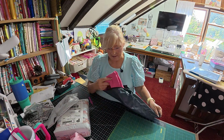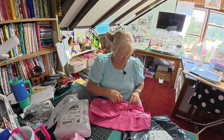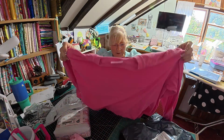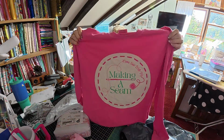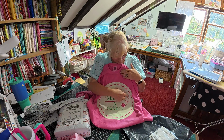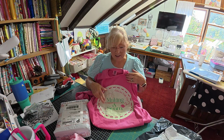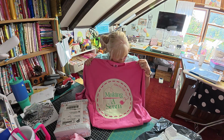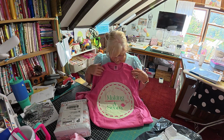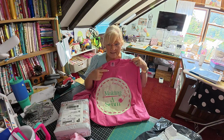Let's see what this one looks like. It's a bright pink. Oh, this one's pretty too. Look at this one. Look at that one. The first time this didn't come out at all. You couldn't see it. The pinks looked blue. The colors were not right. But this one is pretty too. The very pale green with this. Look at them. And we'll have stickers that look like this.